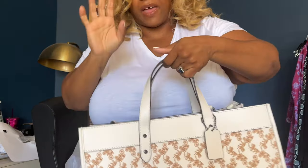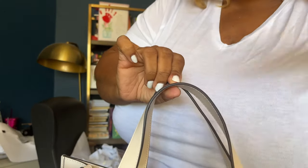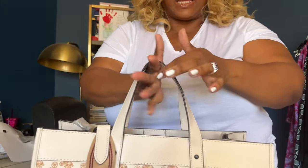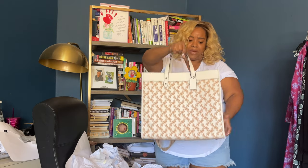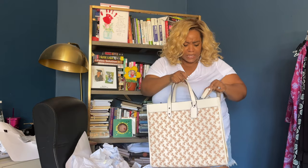The only thing that makes me a little anxious is that whenever they put this rubber on here, I feel like they don't do it to last. Even on vintage Coach bags, the rubber starts to wear. So if you have any idea of how we can keep that nice, I definitely know it's not gonna stay cream, which was one of the concerns. I wanted to get the red one over this one because of that. But what a beautiful travel bag slash work bag.